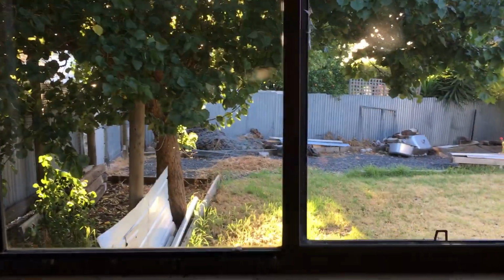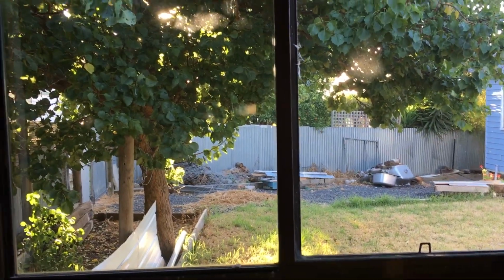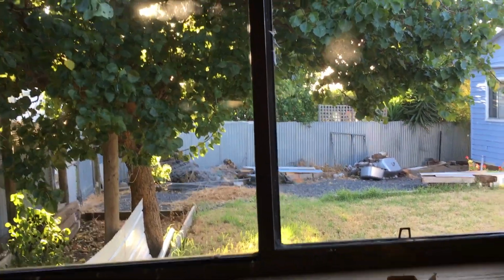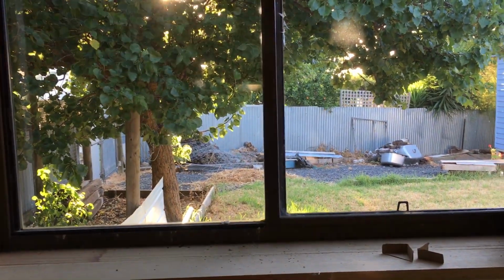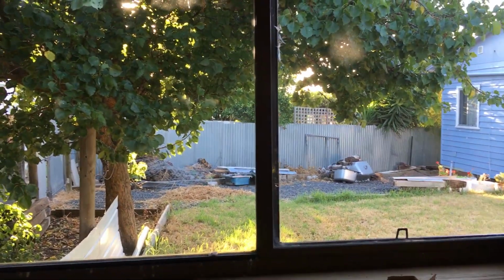The backyard is still looking as awful as ever. Actually, it was looking good, but then it accidentally got ruined when they came to do the re-stumping because so much dirt got dug out. So the outside still looks scary.